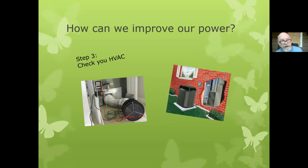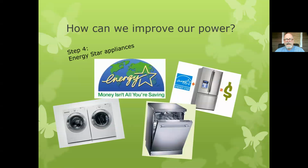You should have a knowledgeable technician test this, check it out on a yearly basis, and change your filter monthly at a bare minimum in your HVAC systems. Because if they get clogged up, they don't work. If you can't move air, then you're throwing money out the door.